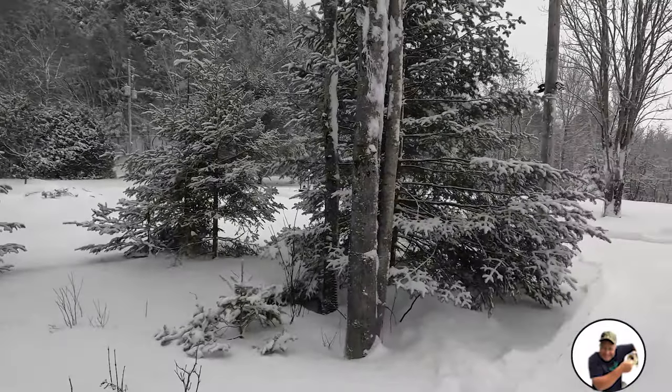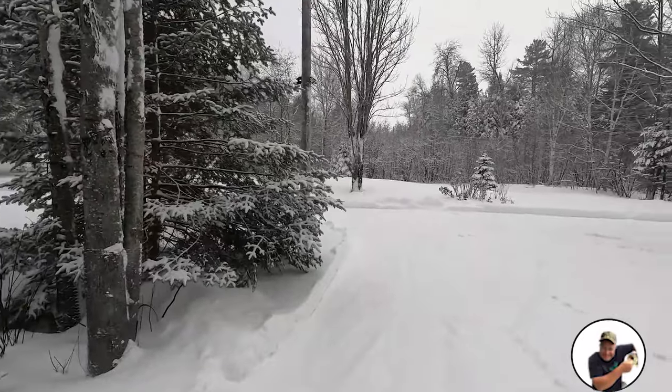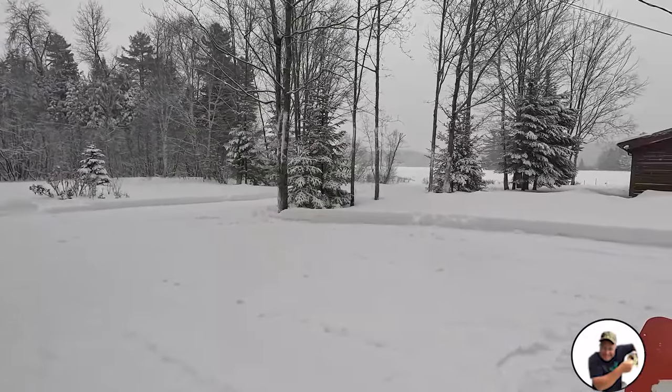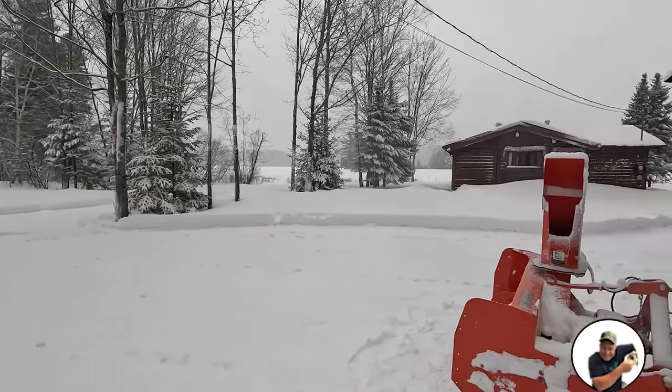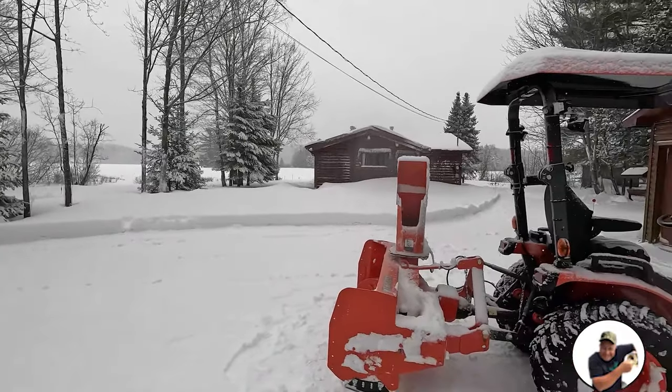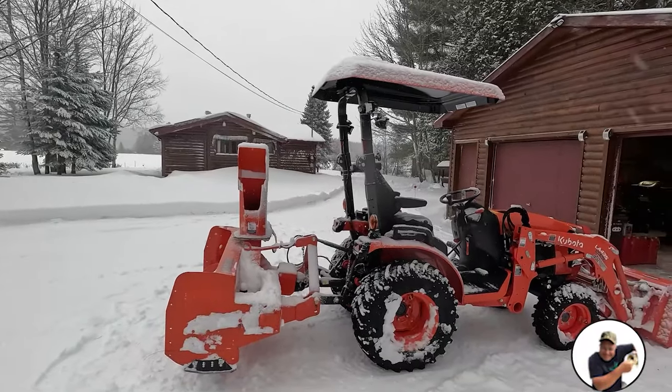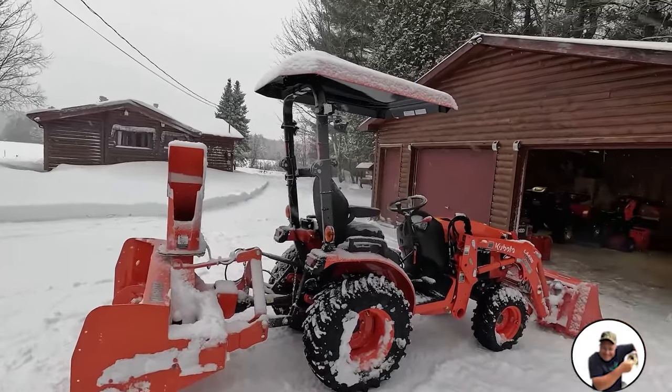We're still in a winter wonderland. We got the driveway all done. We got about 30 centimeters, 8 to 10 inches for you American guys. Thanks so much for stopping by. I'm going to get the tractor cleaned off and get the snow off and put it in the garage and wait for the next trip.